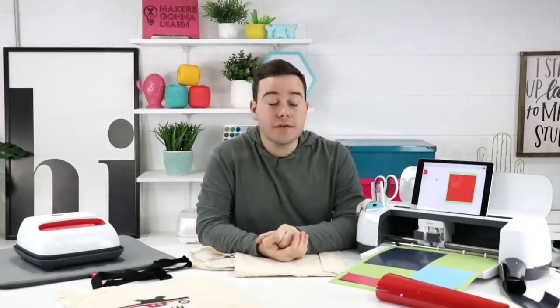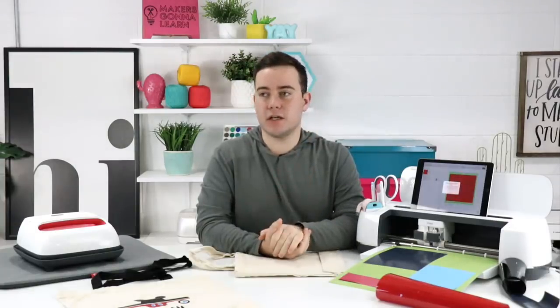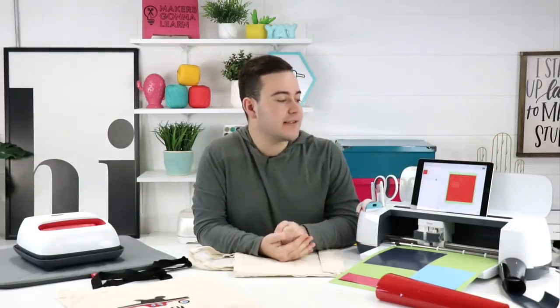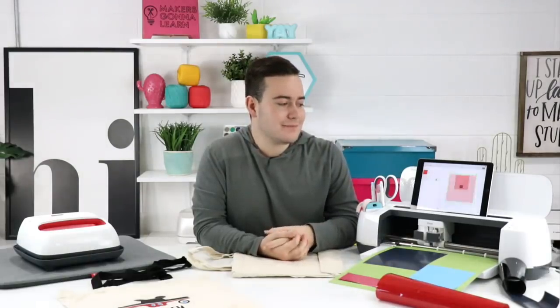We're going to select our material. We're going to load the mat. We're going to turn fast mode on, and then press the flashing Cricut button. It says we're having a machine error. I turn the machine off because the pause button doesn't work really on my machine. Well, you can pause it, but it's weird.